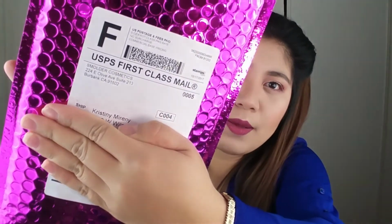It's from Smolder Cosmetic, and this is a collaboration of It's Mua Ashley times Smolder Cosmetic. Nagpa-giveaway silang dalawa and I won. So yeah, I think 15 of us won the same.